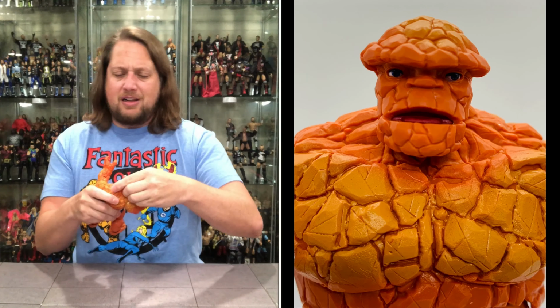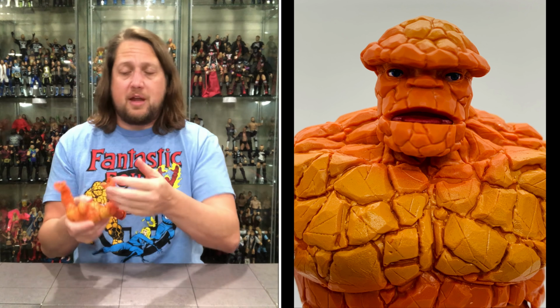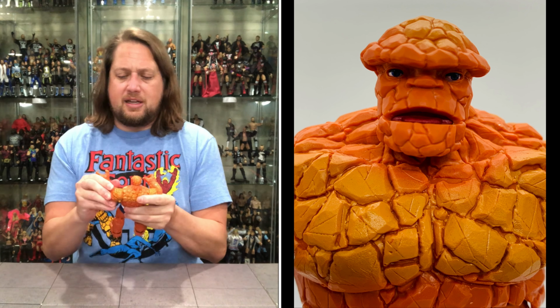Head swivels a little bit here, up and there. Really no up and down for the most part with this one. But the head is removable, as you know. We got the extra head there. So not a ton of head articulation.